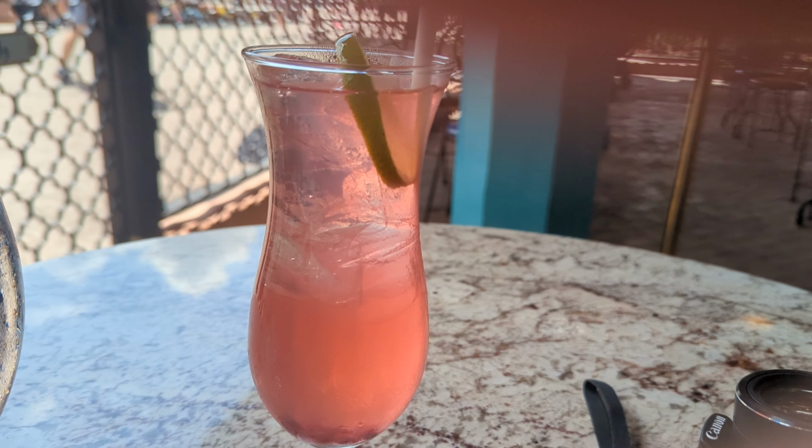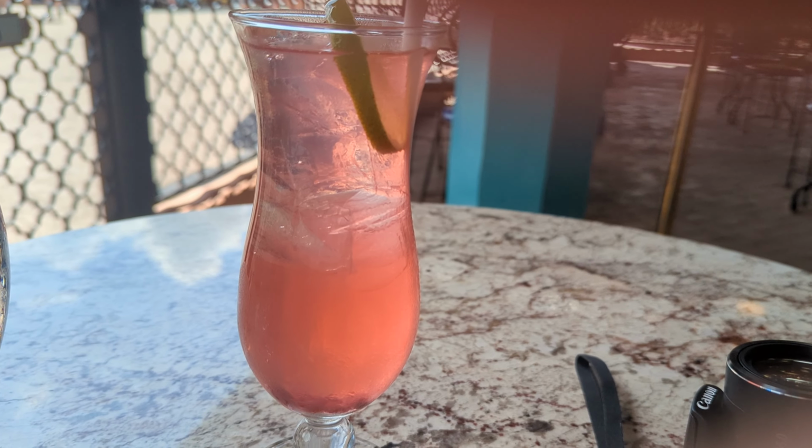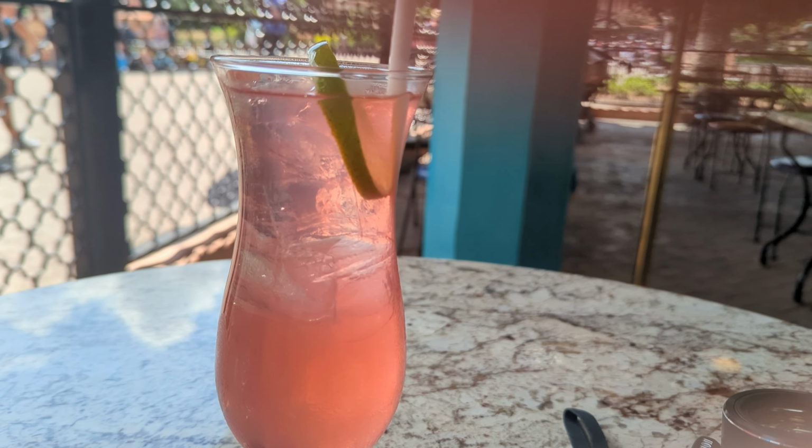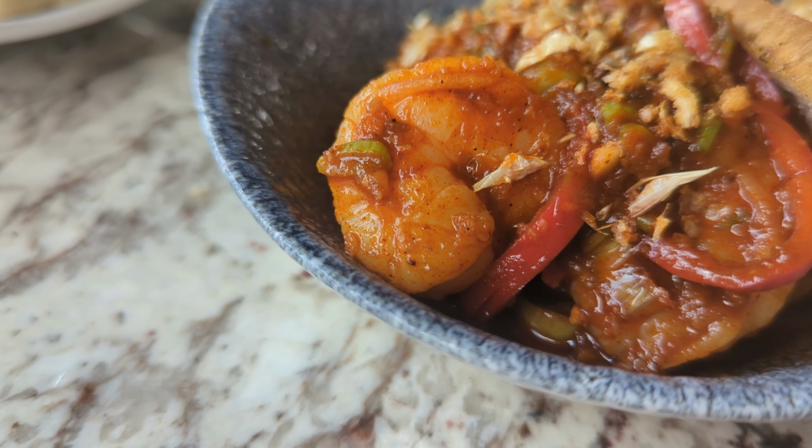So this is the watermelon acai. It comes with vitamin water, rum, that kind of drink. So this is a super refreshing drink. I like it a lot. It works perfectly on a hot summer day. So I have forgotten the name of it. I said watermelon acai. It's pomegranate acai. That's what it is. So the spicy shrimp.